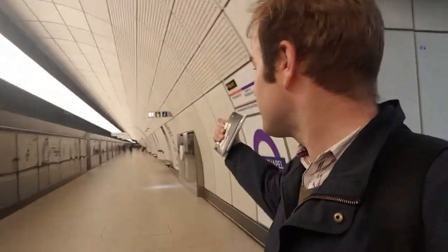Again, it is a station I've changed at many times over the years, from the Hammersmith and City and the District line down to what used to be the East London line, now part of London Overground. Everyone's down that end. It's deserted down this end.